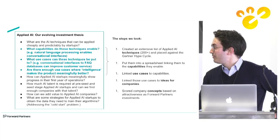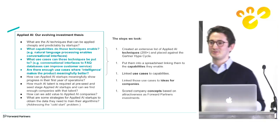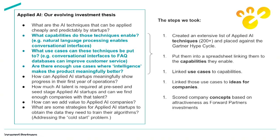So this applied AI wave came in, and that's when we started to think, right, what is applied AI? What do we want this to be? And what's our investment hypothesis? And it was the first step in developing what we eventually called an applied AI playbook.